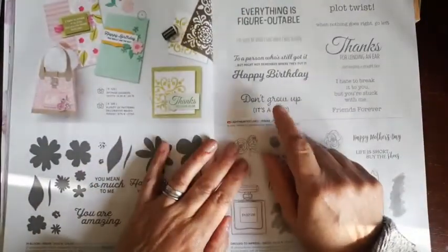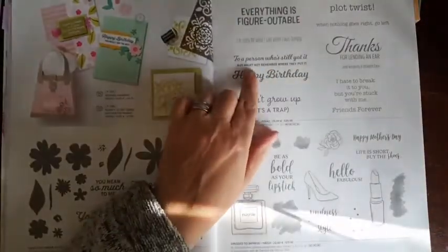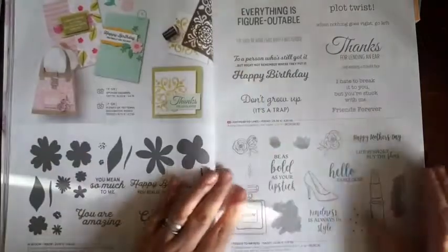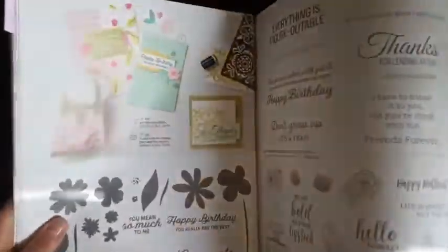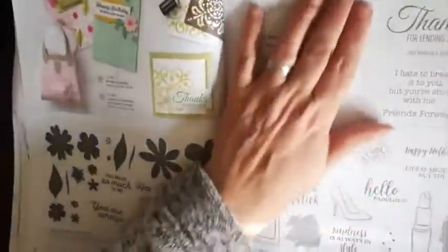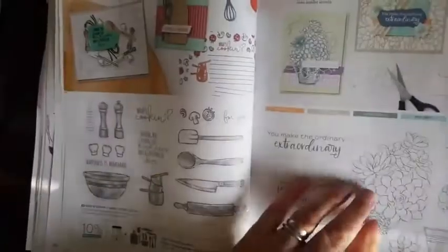Lots of fantastic fun sentiments as well. So to a person who's still got it but might not remember where they put it, happy birthday. And to be fair, that's like me a lot of the time. So we've got some really fun sentiments to add to our collections.